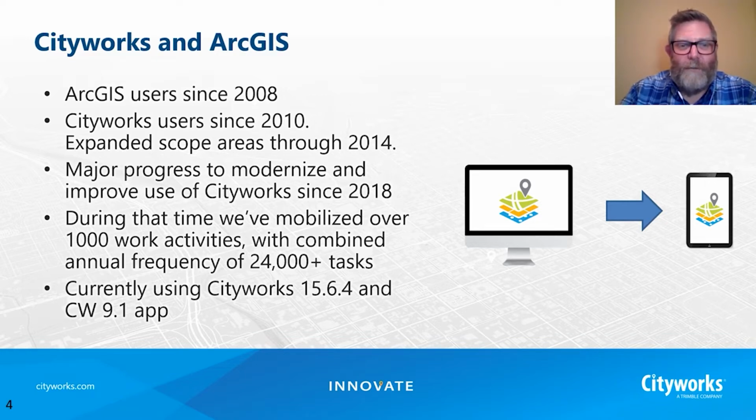During that time, we've mobilized over 1,000 work activities, which have a combined annual frequency of over 24,000 tasks. We're currently using Cityworks version 15.6.4, having just upgraded in April of 2021. And our mobile users utilize the Cityworks 9.1 app.